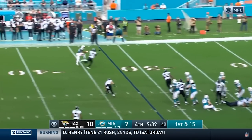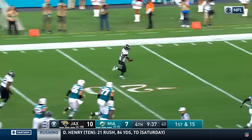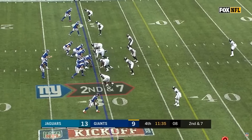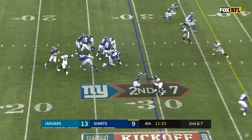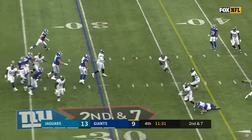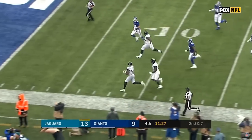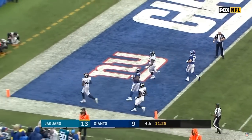Tannehill in trouble, throws, and it's picked off. Telvin Smith, and it's a pick six. His offensive coordinator, they went to the NFC Championship game. Manning had the pass deflected and then picked off. Miles Jack. Jack will take it all the way for a Jaguars touchdown.